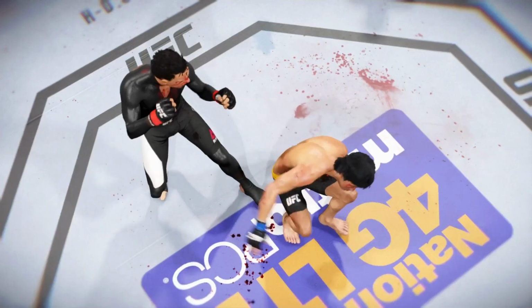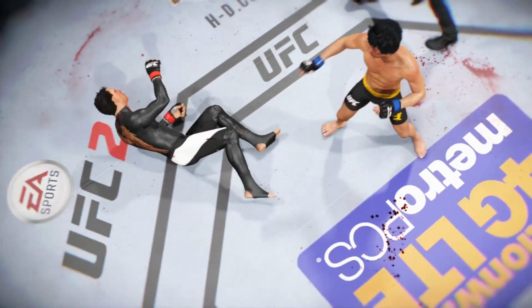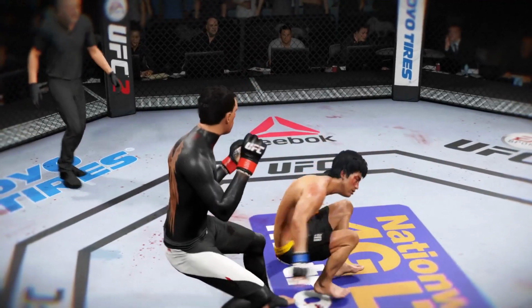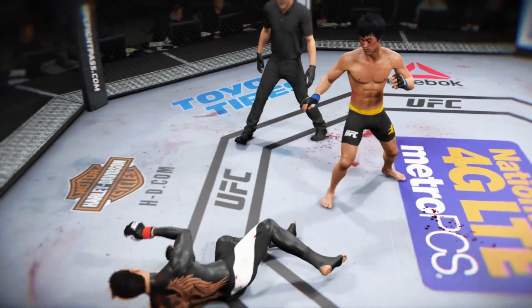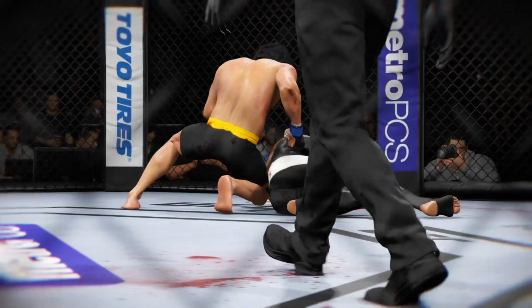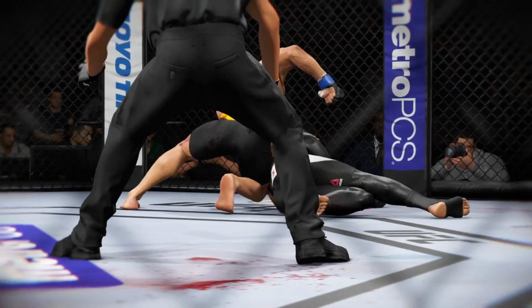Let's check out the action on our fight replay. This is the shot that drops him. Perfect technique. He's clearly in big, big trouble. Let's take a look at it one more time. Here's the knockdown. Vicious strike. Look at this. Boom! And then he's out.